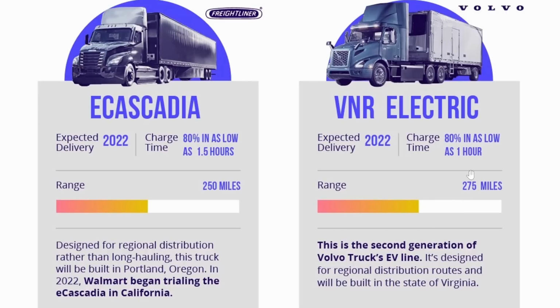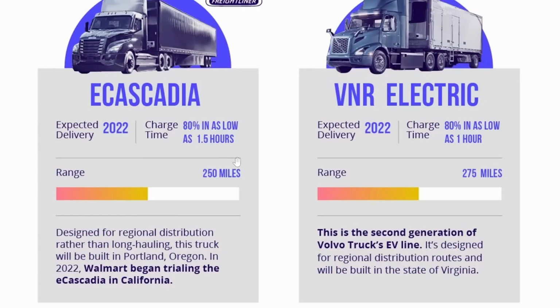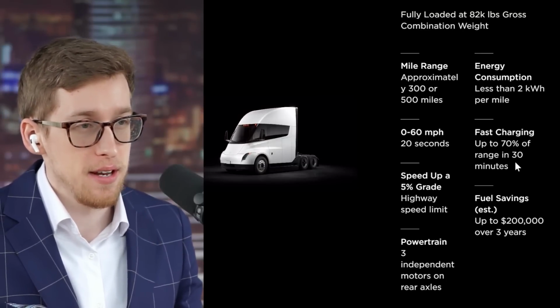Volvo 275, charging time 80% in 1 hour. Daimler is doing 80% in 1.5 hours. I mean, we're saying "in as low as." It should be "in as long as," not "in as low as," is what we should say here. Tesla Semi charges up to 70% in 30 minutes.